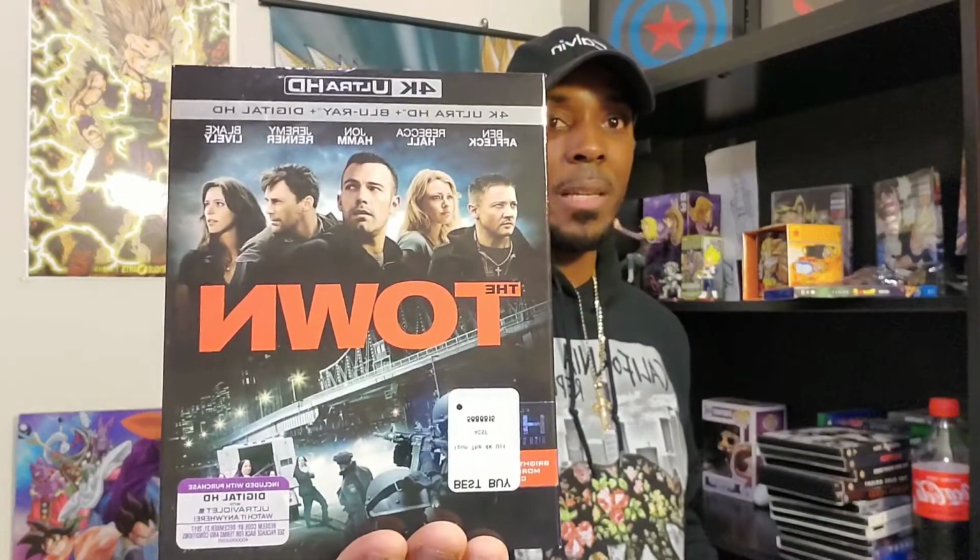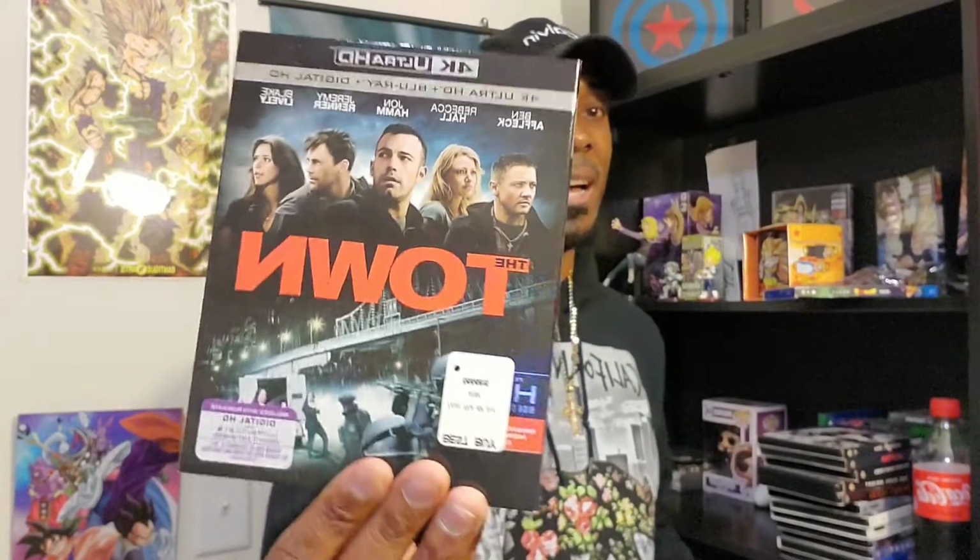Love this film here. The Town, Ben Affleck, one of my favorite actors, favorite directors as well. These next two films are Luc Besson films, so might as well show them to you together at the same time. We can knock that out. We got Leon the Professional and The Fifth Element. Can't go wrong with those two.